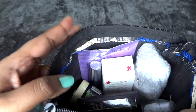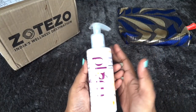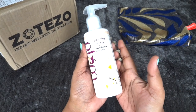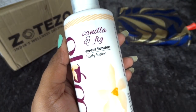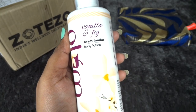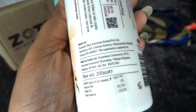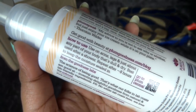Here are all the products. Some are bubble wrapped as well. So let's go through them one by one. So the first product and the star product in my opinion is this product from PLUM. It's a full size of 200 ml and this is a body lotion Sweet Fondo in the variant vanilla and fig. You have the choice of variant in this. There are 3 variants to choose from and you can choose even before placing the orders, which is amazing. Cost of this product is 425 rupees. Used before is 12/2019 and here are all the details about the product.